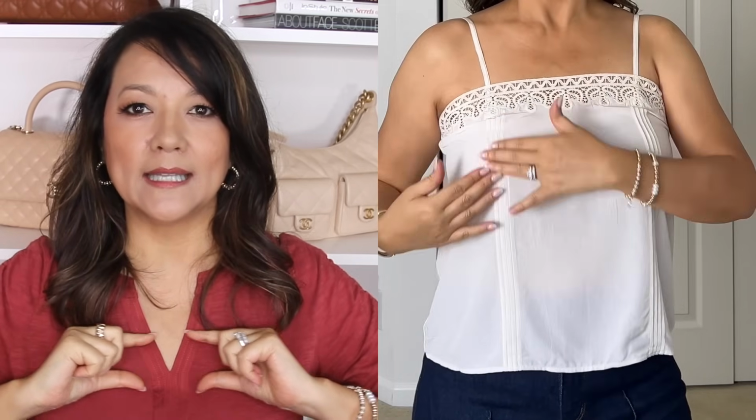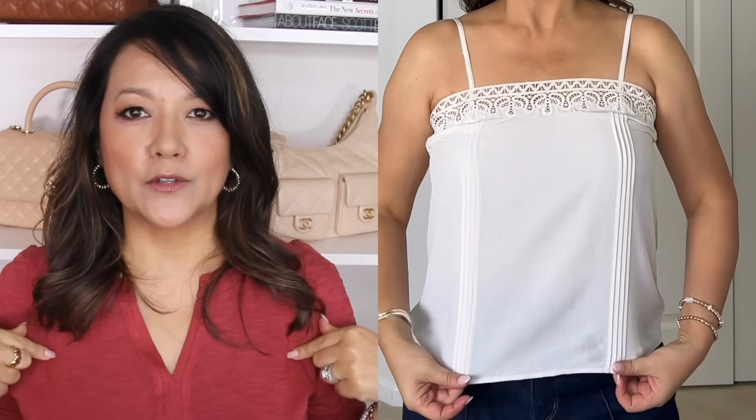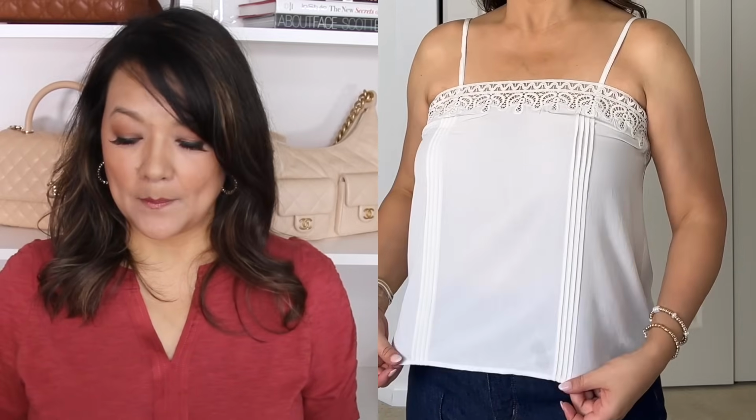This one I really love because it has those feminine details in it. You can see there's some lace trim right up near the top, as well as some pin tucking detail right in the front. So this one for sure is such a girly little top. It just adds something to a traditional cami.